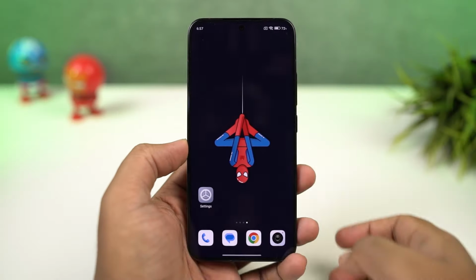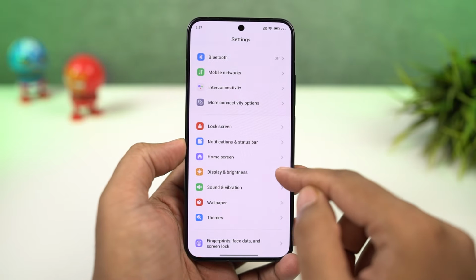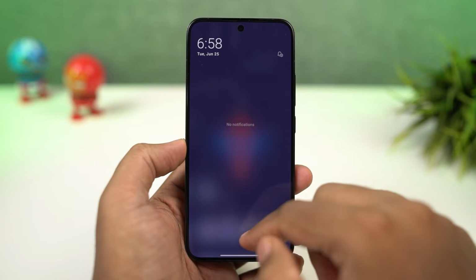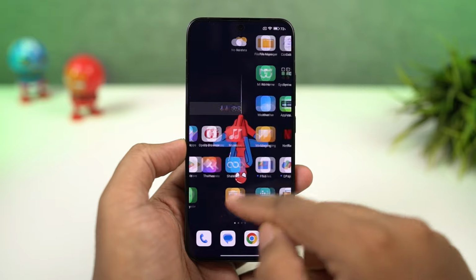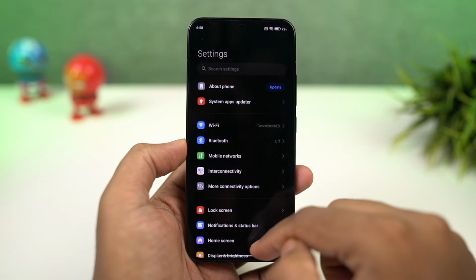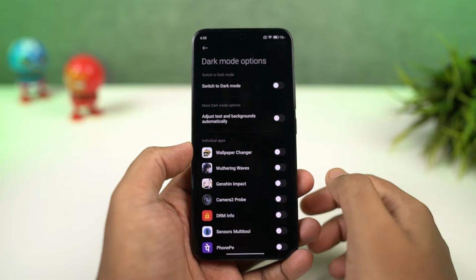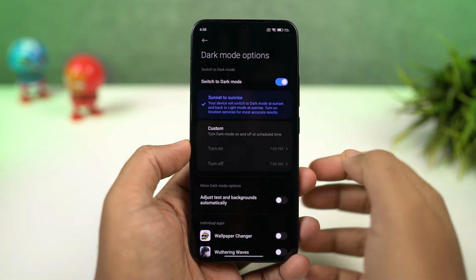Next, I'm going to show you how to enable the dark mode on this phone. So from settings, you can enable the dark mode, and once you enable it, all the system UI elements change to the dark mode. Even stock apps like phone dialer, SMS application even change to the dark mode. Even the Google applications will automatically change to the dark mode. Now this dark mode definitely helps you save some battery, looks much more cooler, and also affects your eyes less at night.